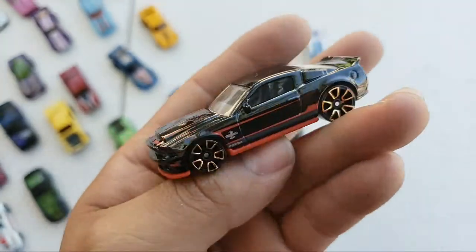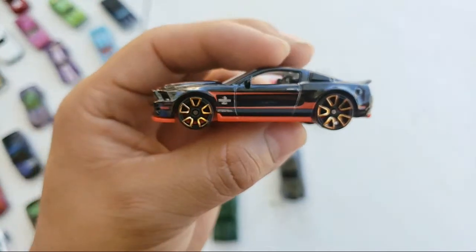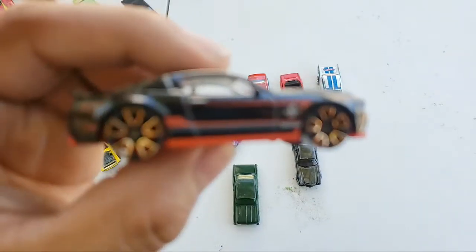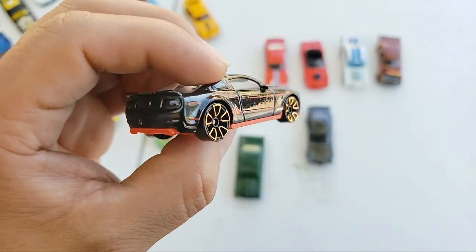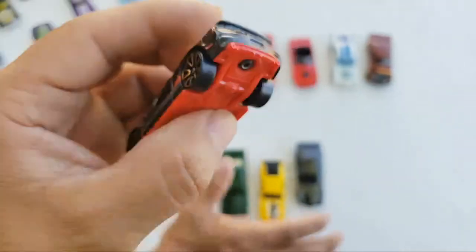Yeah, these are some of the cleanest loose castings we've ever had. What's up with this? Why would they put these whack wheels on this Mustang like that? Yeah, Jesus. That just kills it. Why would you put these type of wheels, man? Why would you do that?